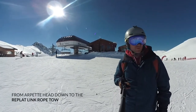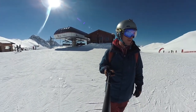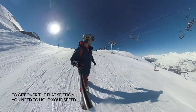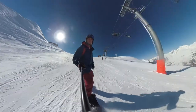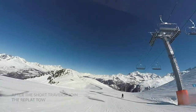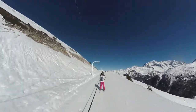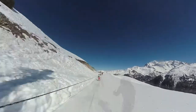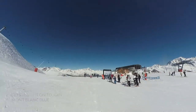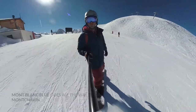So what we do is we ride off the top of here across to the Refla rope road, which is kind of an experience in itself. And that'll take us across the plateau in the distance. You've got to hold your speed down here to get across the flat. Had a bomb roller, which was on forever.